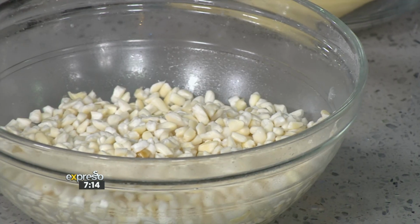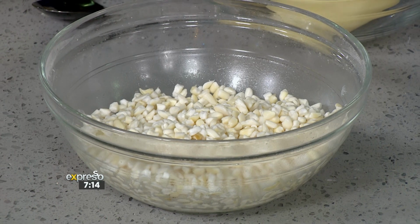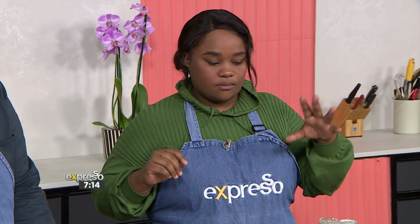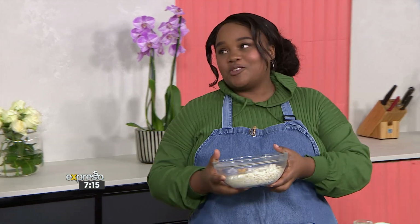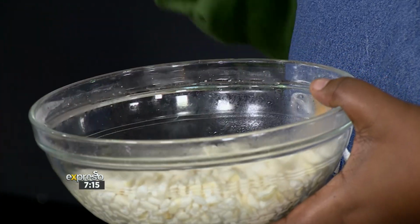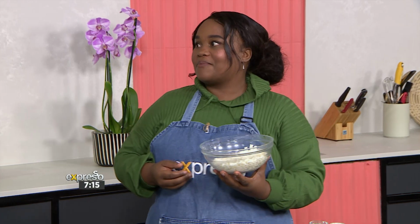What I did, I soaked my samp overnight, and you just need to soak it for about 2 to 4 hours. Once your starches have released in the morning, you rinse it. How many times do you rinse your samp when you soak it? You have to rinse it until you see that the water is translucent. So it's a labor of love, but the results are pretty amazing.